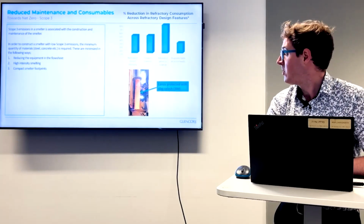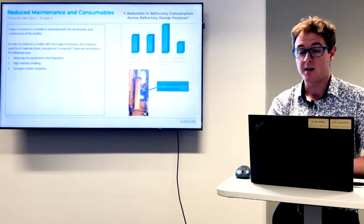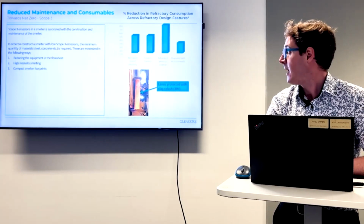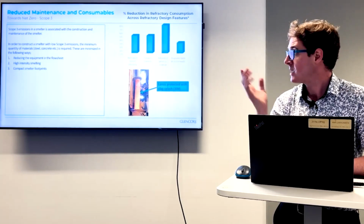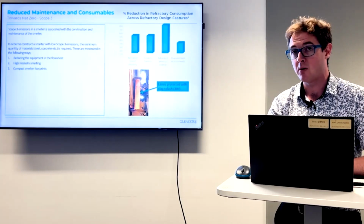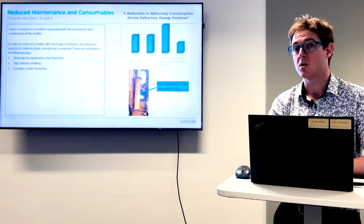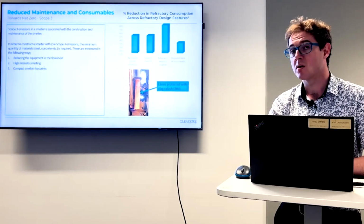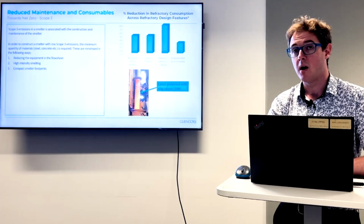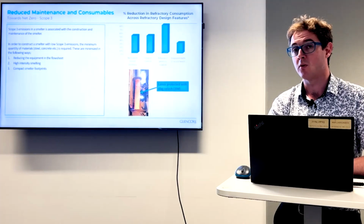So when we looked at this, actually ISASMELT technology is one of the lowest scope 3 emissions when you're building a smelter, because it has high intensity vessels and compact footprints. And when we're looking at traditional economics, this also lines up with low capital costs. So smelters that have lower capital costs are more likely to have lower scope 3 emissions in the construction. And when we look at the capital cost, again, ISASMELT is currently the lowest, if not one of the lowest technology options available for smelters.